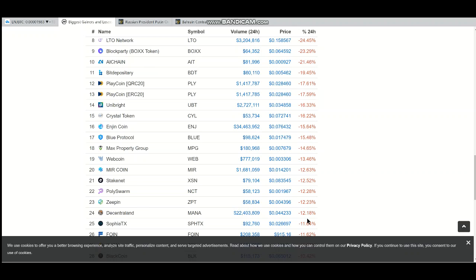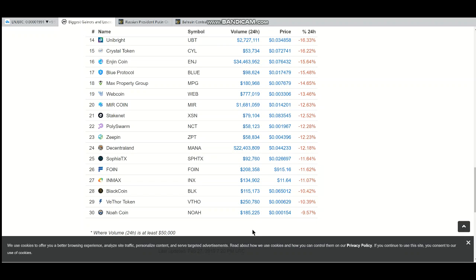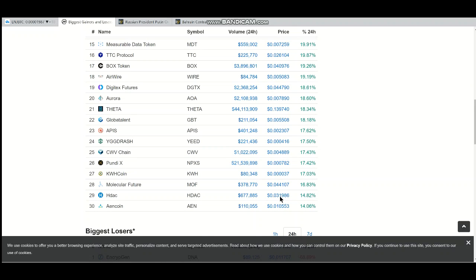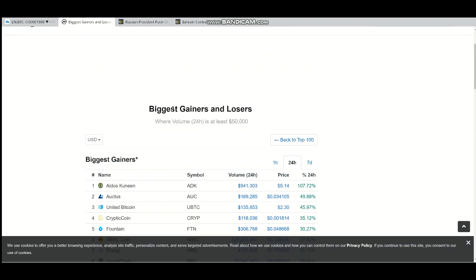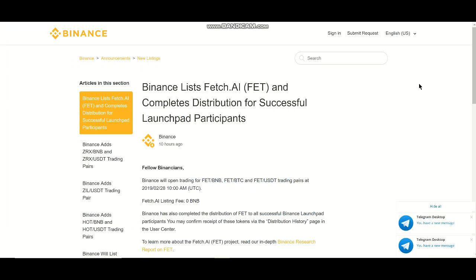Mana, again, same deal, down 12.18% after a large run-up yesterday. If you were looking to get into Mana on the hype yesterday and you didn't want to get in at the top, maybe you're having a look at the charts now thinking, maybe I'll be getting involved. Okay, I think that'll cover CoinMarketCap for today. 52% BTC dominance, 130 billion market cap, 24-hour volume, slight retracement from the last couple of days where we've been at about 28, 29. So pulled back a little bit there. We'll have to see where the market goes in the next couple of days.